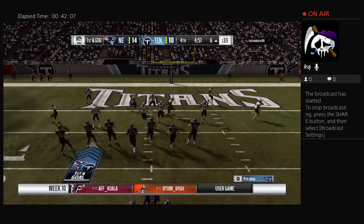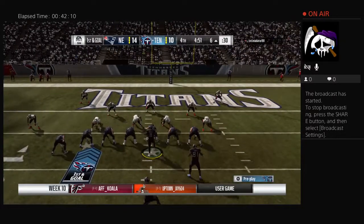That's max for me. With a touchdown, and that's what they're gunning for on 1st and goal.